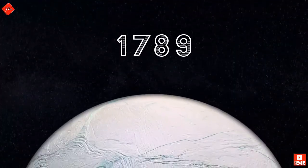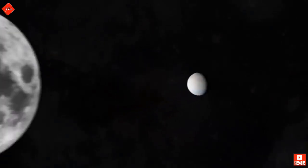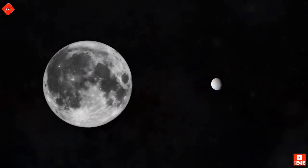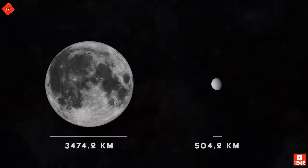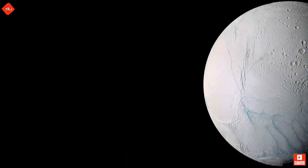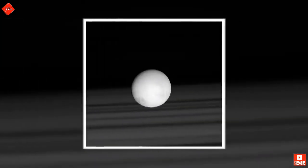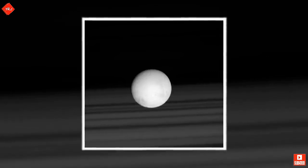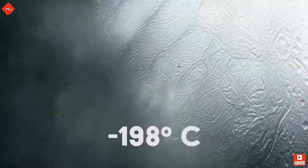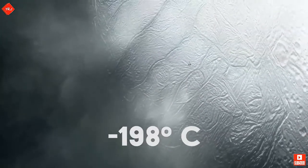Discovered in 1789 by William Herschel, Enceladus is Saturn's sixth largest moon, although it's only around a seventh of the size of our moon. Covered mostly by fresh, clean ice, it is one of the most reflective bodies in the solar system, causing the moon to have a glistening, white appearance.